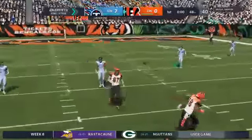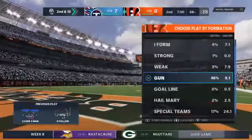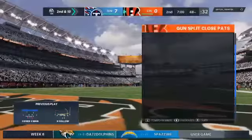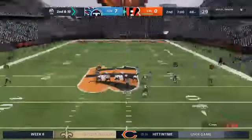And that will be incomplete. They couldn't hook up on what's going to be the final play of this first quarter. After one, 7-0 on EA Sports. Second and 10.